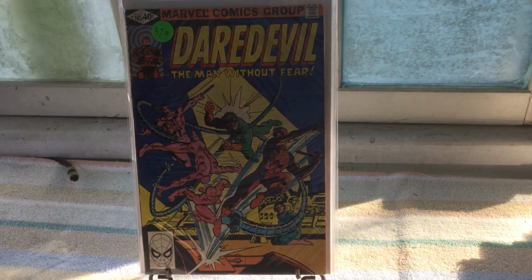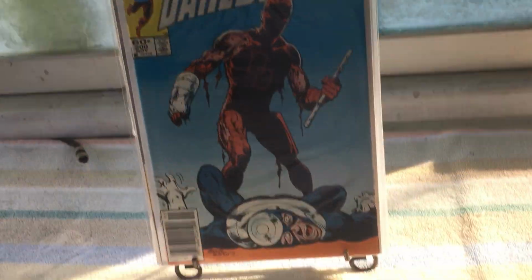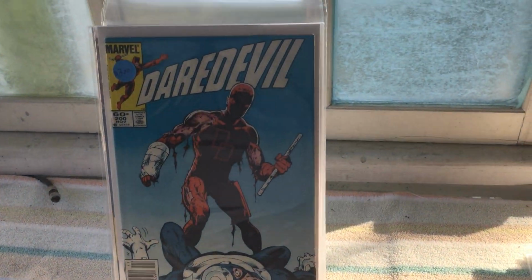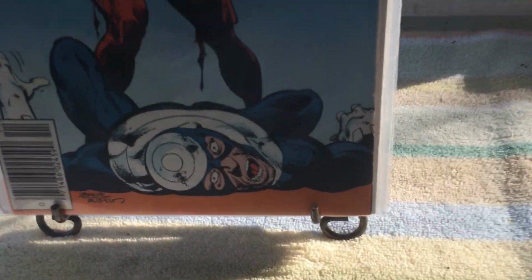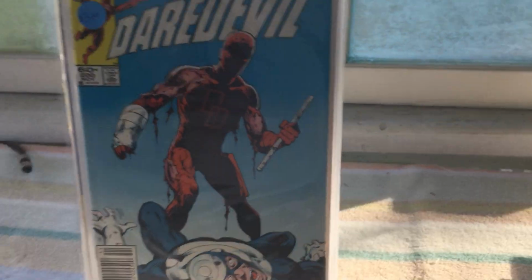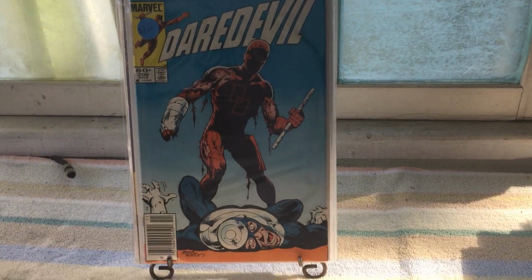Daredevil 165. And I already have this one, but I love this cover. Love, love, love. Daredevil 200 with Bullseye not having the best day. And Daredevil looking like he's kind of tore up as well.